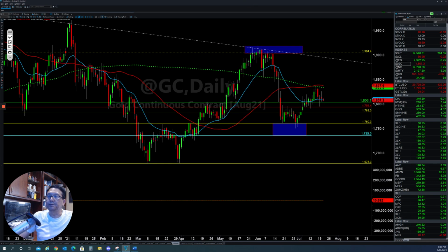Gold also found support at the buy zone. It put it back up, but it hit right into the resistance here. So it has to go choppy sideways before it can be a buy here, before it can tell you what it wants to do next. But overall, if it is able to find support in this area here, it will still be able to put it up to the upside again.